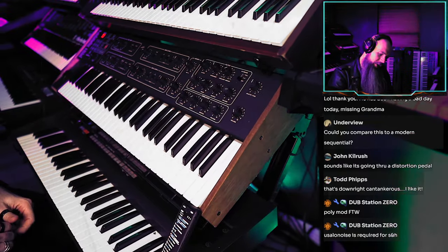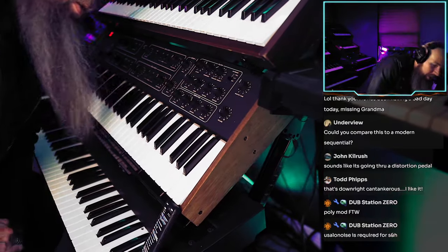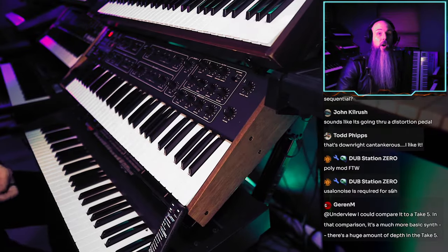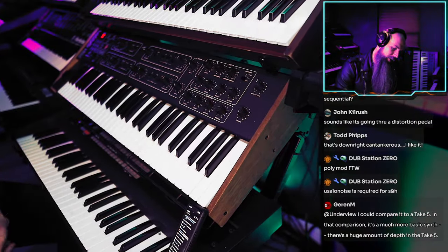Underview, welcome to the stream. How's it going? Could I compare this to a modern Sequential? Well, if you mean a direct comparison, like for me to turn on a modern Sequential synth, that's impossible just because I don't own a single modern synthesizer. I have only vintage synths. So sorry about that, Underview.